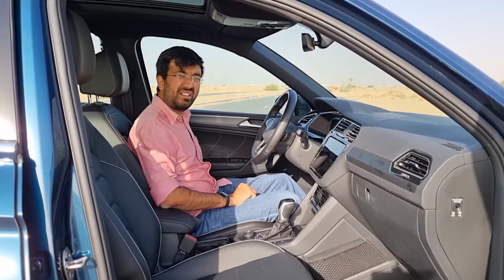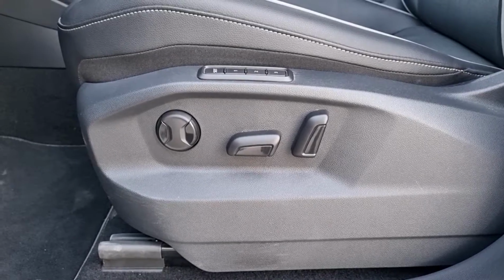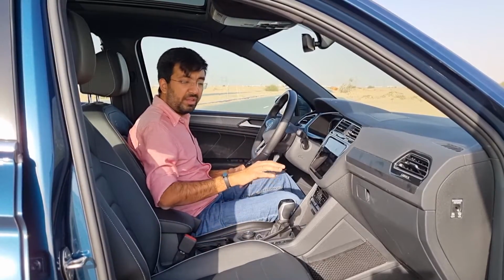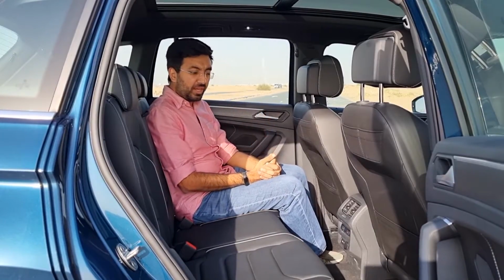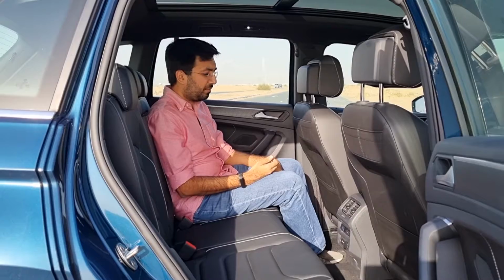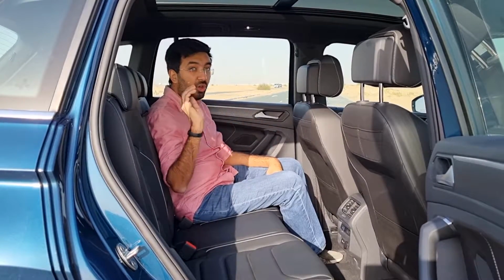The driver's side seat is 8-way electronically adjustable and 2-way lumbar control, while the passenger side seat is only mechanically adjustable but nothing electronic. There are so many reasons to like the Volkswagen Tiguan, because as a family car all you need is more practicality and lots of space.